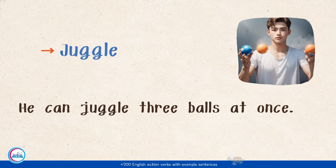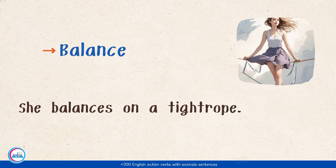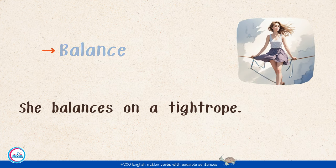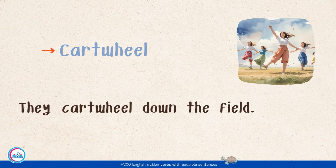Juggle. He can juggle three balls at once. Balance. She balances on a tightrope. Cartwheel. They cartwheel down the field.